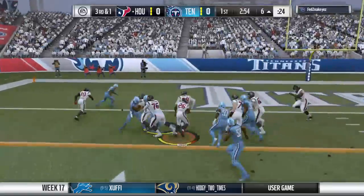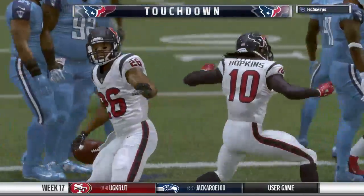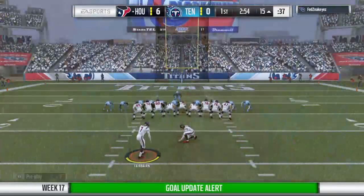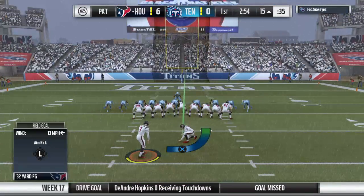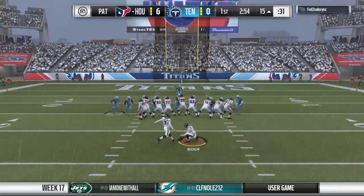They'll try to run for it with Miller. And he's in for the score. Touchdown, Texans. Lamar Miller with touchdown number 20 on the year. And the Texans have taken the early lead. And they're able to run it in.